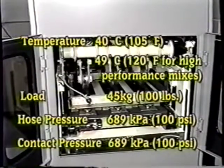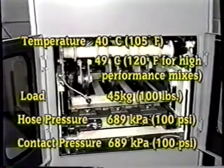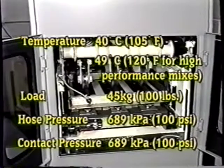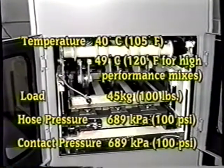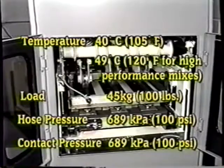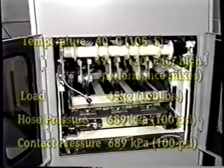Temperature: 40 degrees Celsius, 105 degrees Fahrenheit, or 49 degrees Celsius, 120 degrees Fahrenheit for high-performance mixes. Load: 45 kilograms, 100 pounds. Pressure: 689 kilopascals, 100 psi. Contact pressure: 689 kilopascals, 100 psi.